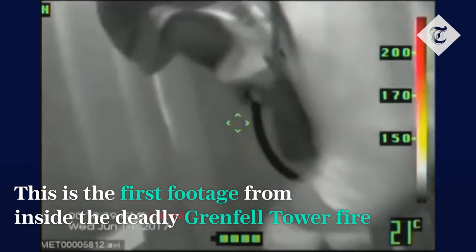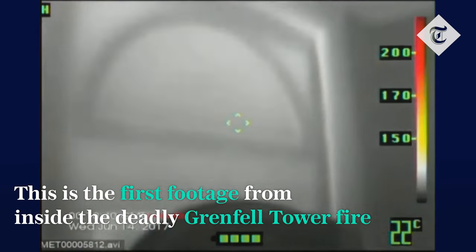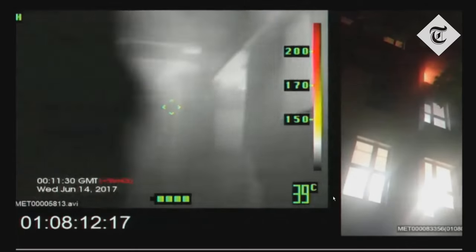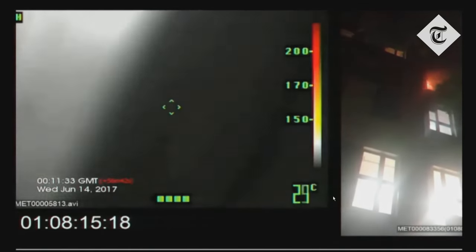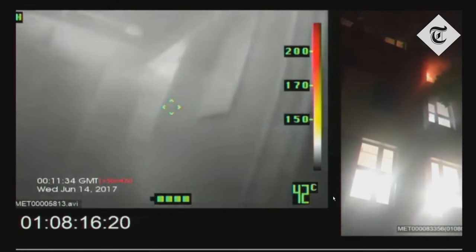At about 1:07, firefighters enter the flat. Here you see the first firefighter breaking in the door. The door was closed when they arrived. Now you see the firefighters moving around the entrance hallway as they start to make an entrance into the first bedroom.